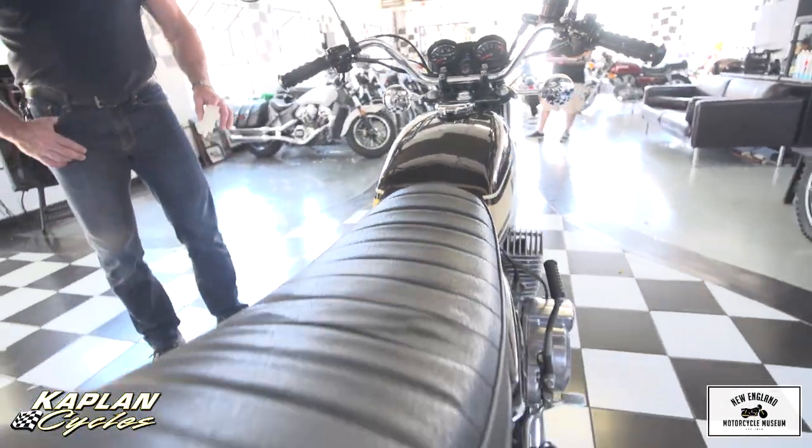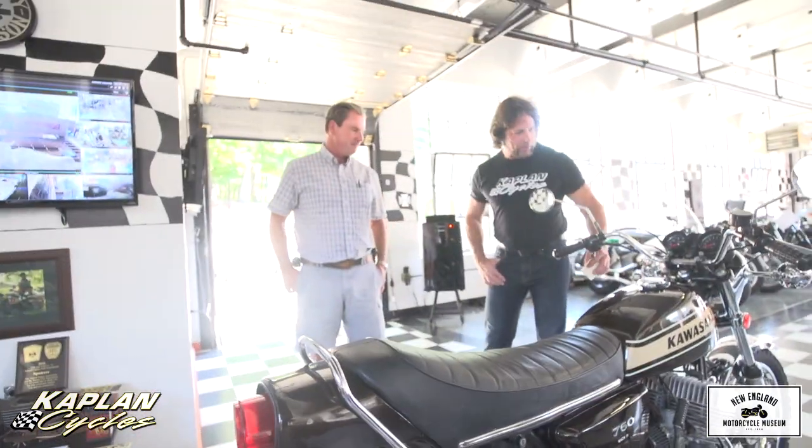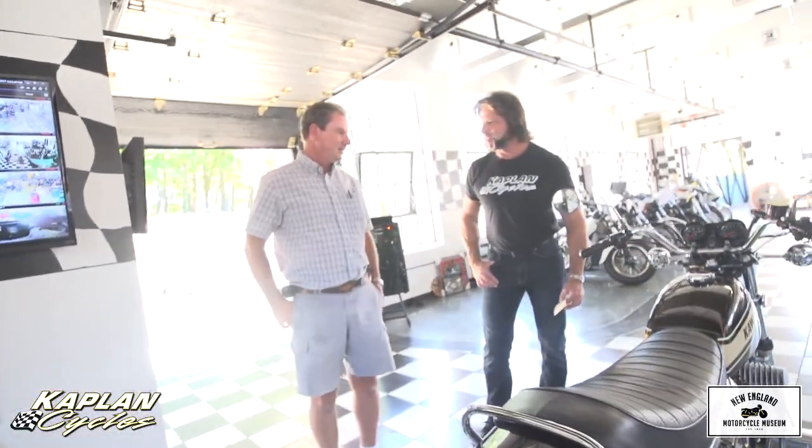And it's an absolutely beautiful bike. Scott, you've only put 10,000 miles on this bike. I guess being in New England is part of that, right? Yeah. Had a lot of good times on it. Hate to see it go, but it's just a part of my life we have to deal with.